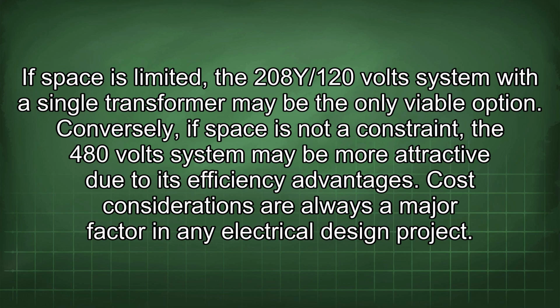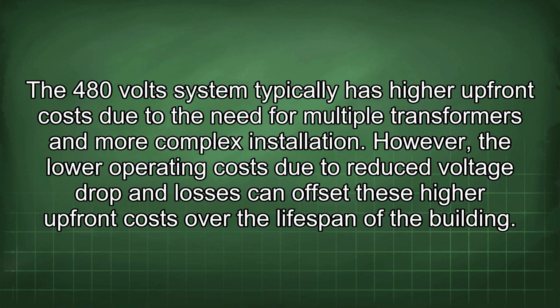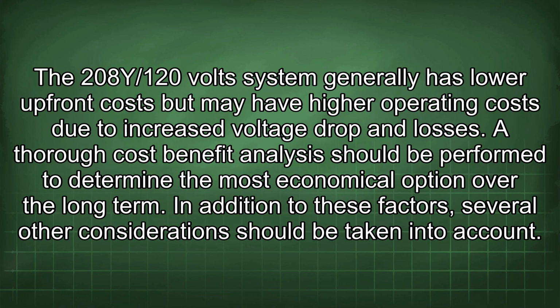Cost considerations are always a major factor in any electrical design project. The 480 volt system typically has higher upfront costs due to the need for multiple transformers and more complex installation. However, the lower operating costs due to reduced voltage drop and losses can offset these higher upfront costs over the lifespan of the building. The 208Y/120 volt system generally has lower upfront costs but may have higher operating costs due to increased voltage drop and losses. A thorough cost-benefit analysis should be performed to determine the most economical option over the long term.